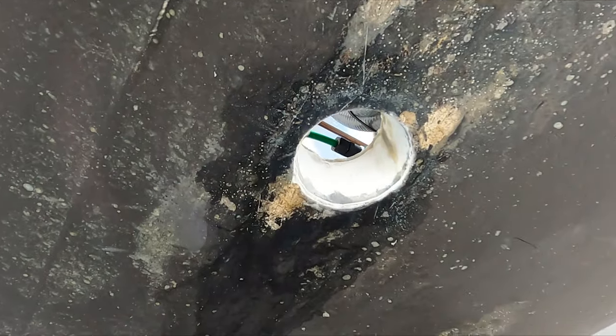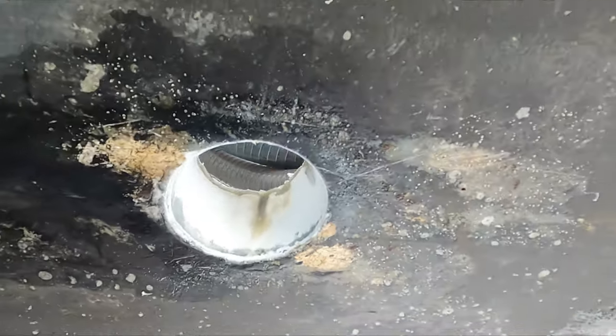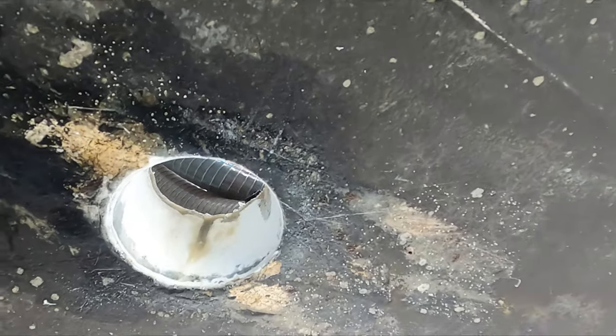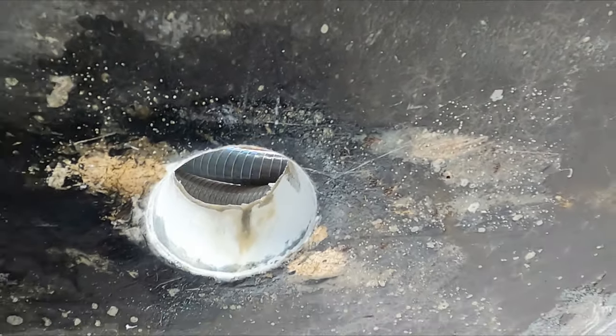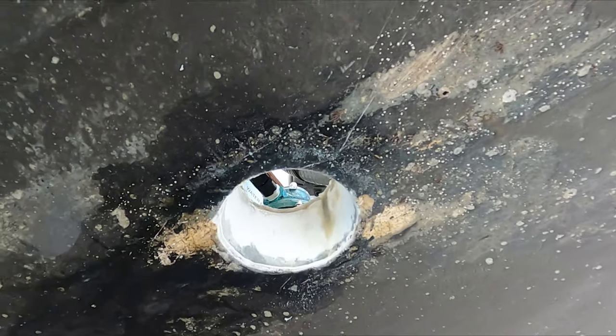Here's the hole from the other side. They've been working on it, trying to clean it up a bit, get the old lubricant out of there. They had to patch up a bit because the Sawzall went a little crazy. I think that's what's going on there.